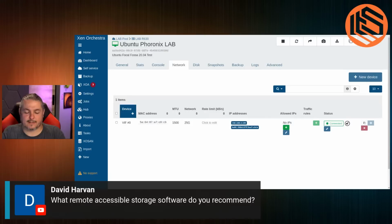What remotely accessible storage software? I don't know what that means. Nextcloud? I don't understand your question. I recommend Nextcloud. I like it. It's a good thing. I don't really use it, but it works.